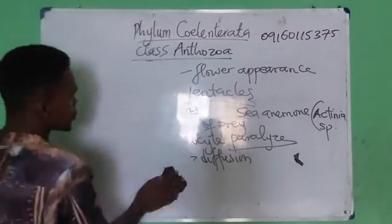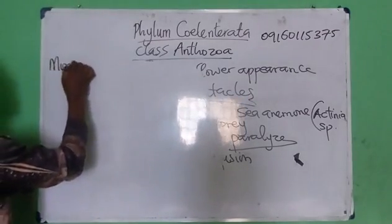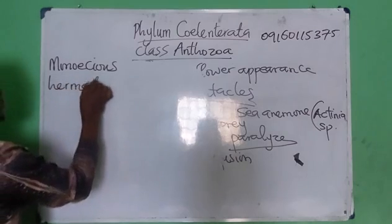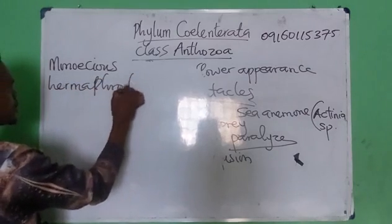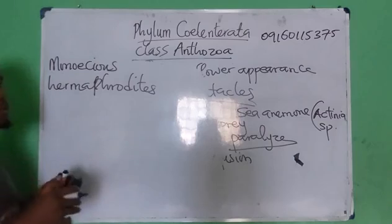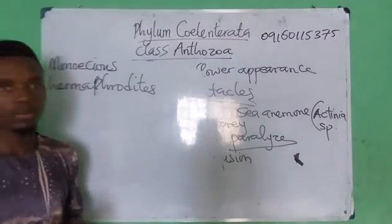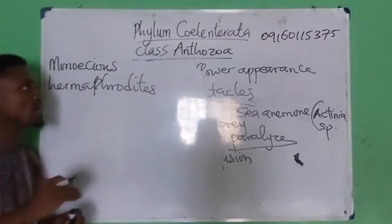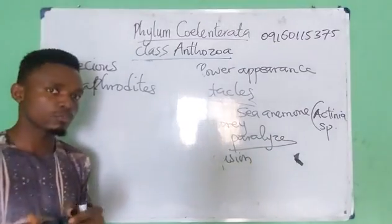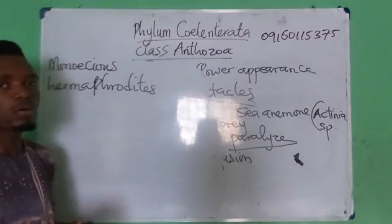Okay. Now, in terms of reproduction, these organisms are what? Monoecious. If you don't say they are monoecious, you say they are what? Hermaphrodites. They are hermaphrodites, in the sense that they have both the male and female reproductive organs in the same animal. They have both the male organ called the testes and the female organ called ovaries, which are meant for what? Reproduction. They are found in the same organism.